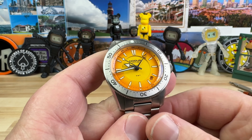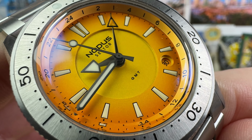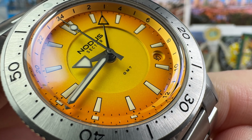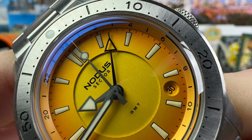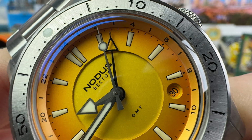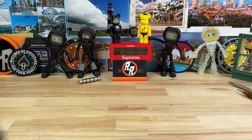So the lume on this is BGW9 grade A. So it's super white right now, which is a good, nice contrast to this orange. And then you have kind of a gunmetal handset. And then you have a skeletonized GMT hand. So there's no lume on that. So you're not going to be able to witness that in the dark. But we're still going to do a wrist shot and a lume shot. Of course, on wrist, it's orange, so I like it.